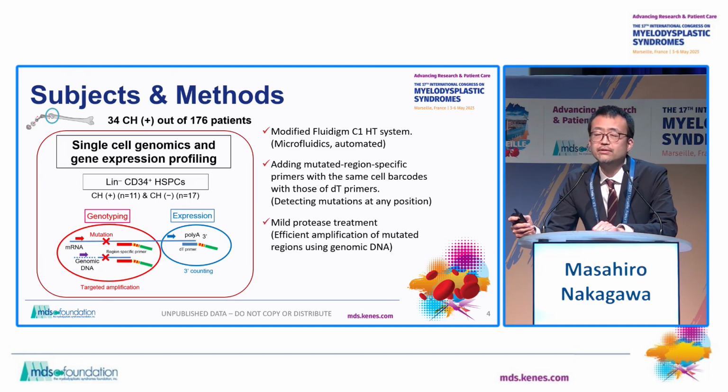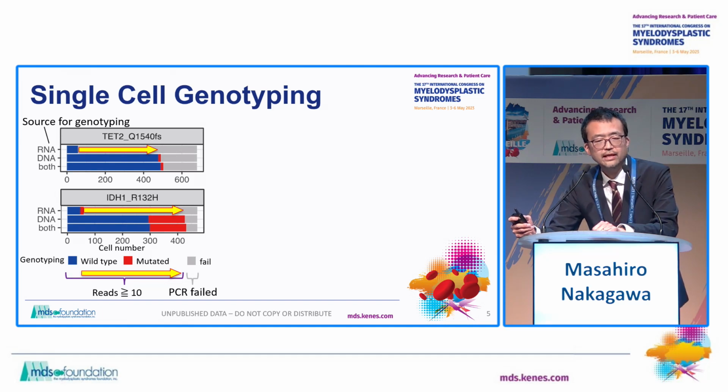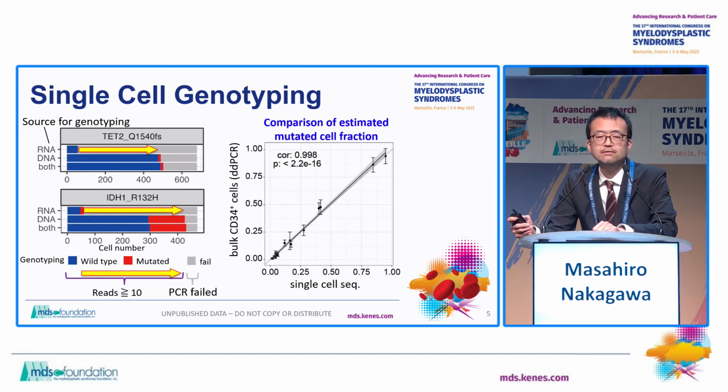We also added a step of mild protease treatment for efficient amplification of mutated regions, using genomic DNA as a PCR template. This is a representative result of our single-cell genotyping. If we use only RNA, only limited cell fractions can be genotyped. But if we use DNA as a template, the sensitivity is highly improved. And this is a comparison of estimated mutant cell fractions between our single-cell genotyping and bulk DNA genotyping. They showed good correlation.